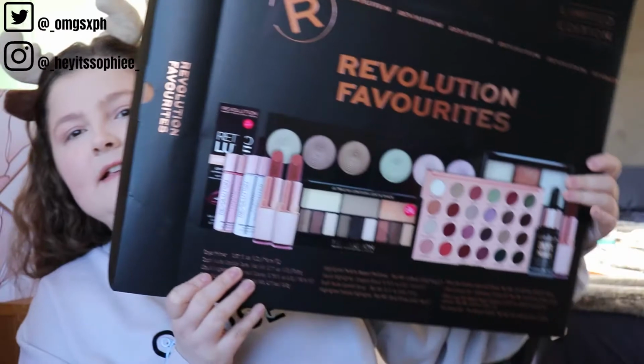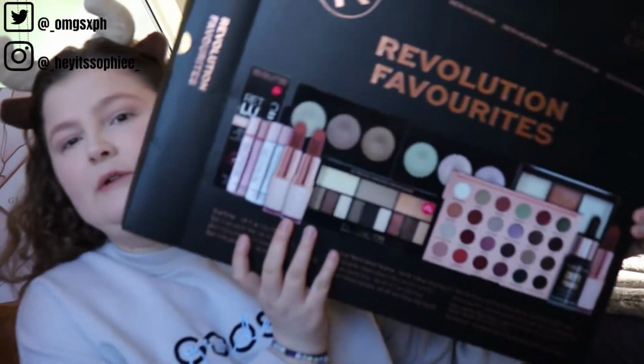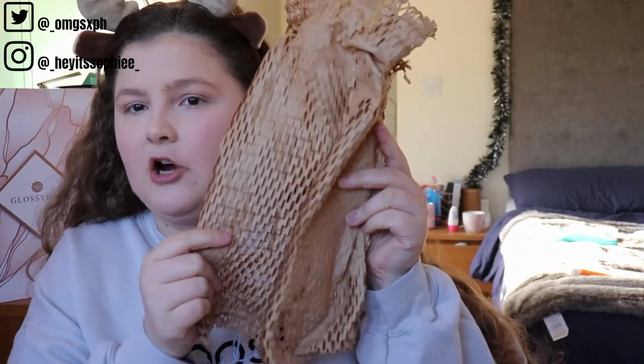The gift set we are using today is this bad boy, which is the Makeup Revolution Favourites. It was £30 and it's worth £75. As you can see, you do literally get a whole face worth of products in there, and they've changed their packaging so it's all recyclable inside. You get your products wrapped in this cardboard mesh rather than the plastic pop-out things. But yeah, let's get right on into it.